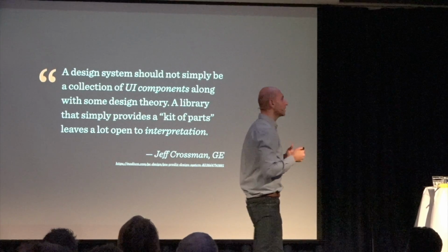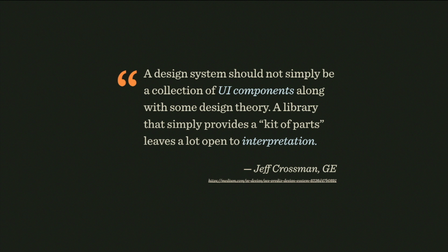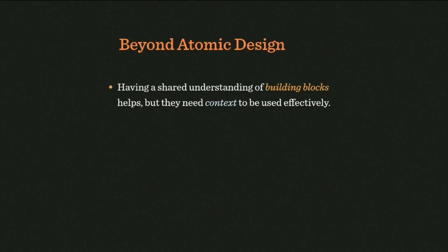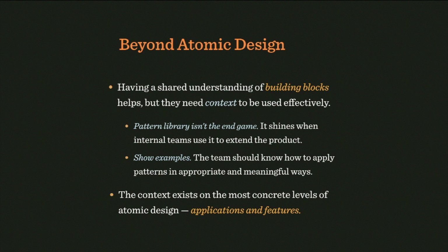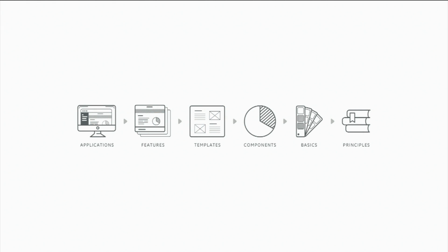And a design system should not simply be a collection of UI components along with some design theory. A library that simply provides a kit of parts leaves too much open for interpretation, right? So what they decided to do is really change it by showing examples. I know it sounds simple, but it's kind of a big deal because they extended the atomic design with two new contexts. One of them is applications and features, and the other one is the principles.